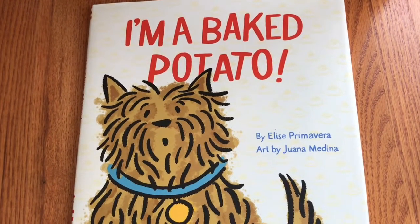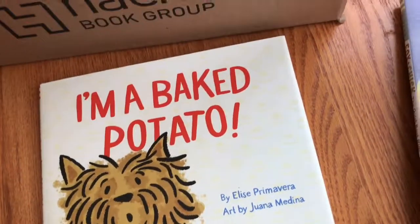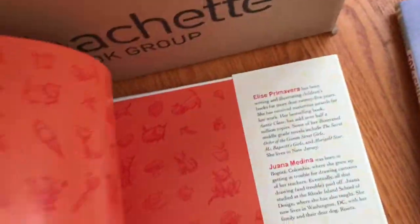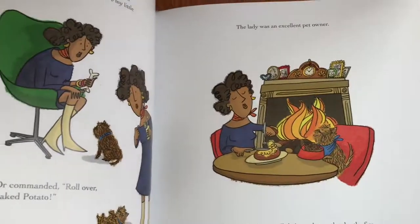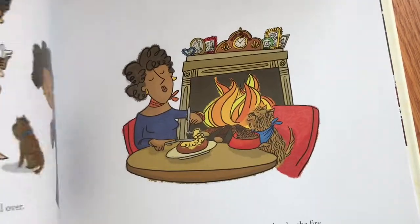And the third and last book is a picture book called I'm a Baked Potato, with a cover of a dog by Elise Primavera. Oh, art by Juana Medina. Great, we love Juana Medina. She illustrated a poster for Multicultural Children's Book Day, our empathy one, and we're just a huge fan. And what's interesting is, this is also a little bit of a different style of her illustration.